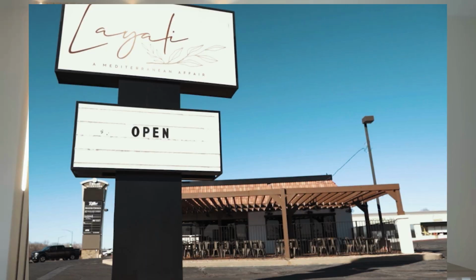Now for food options, you have a little bit of everything out here in Derby as well. For fast food, if you're a Chick-fil-A fan, this is the only suburb that has its own Chick-fil-A location. They also have McDonald's, Chipotle, Starbucks, McAlister's Deli, and some sit-down restaurants as well. You've got Applebee's, some sports bars, cafes, and a nice Mediterranean spot called Le Alley.